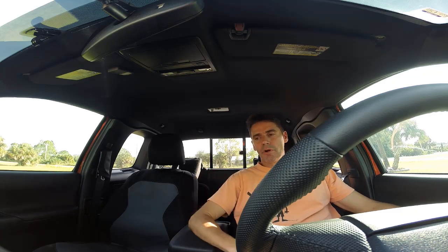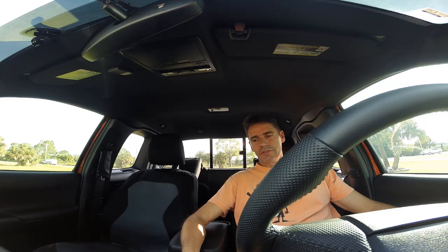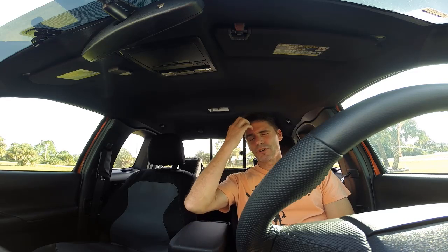So that adapter I bought was to put into the cigarette lighter to hopefully address that problem, and it still does not charge the phone like you think it should. I've already established that the Qi wireless charging is pretty pathetic as well. So if you're looking to charge your phone in your Tacoma, you're not going to have a lot of success. The best advice I found online was to turn off the phone when charging it, and then you'll get better charge performance, which isn't very practical. But anyways, back to this.